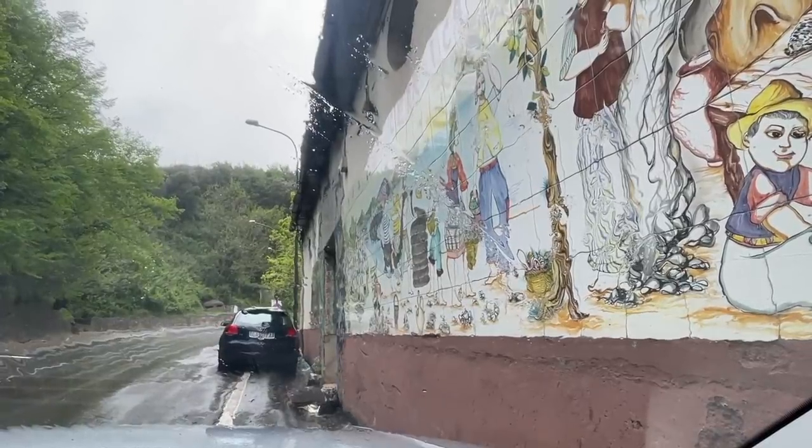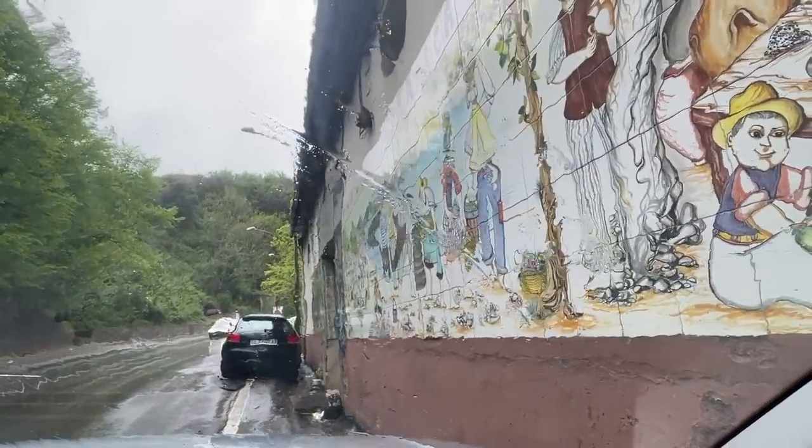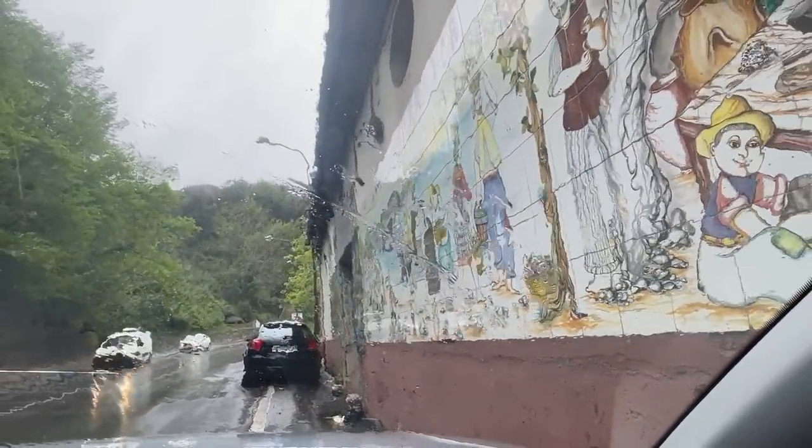As you can see, the weather has not improved. Whether we're going to get our walk in Vietri, I think we should anyway.